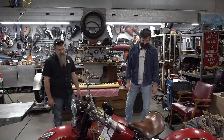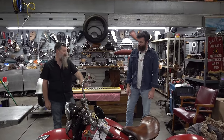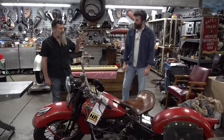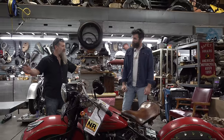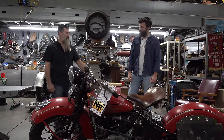I mean, you can find yourself in a lot of trouble with an inch and a half of suspension in the front and right, in the back. Yeah. That being said, it's probably one of the best motorcycles of any point through history to ride. Really? Once you get on a bike like this, you won't want to get on anything else.